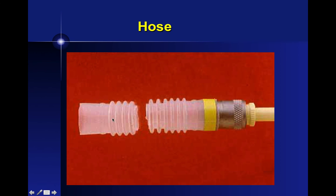We're going to talk more about hoses in the next presentation I put on, but I like the polyethylene hoses. You can buy these the same place the respiratory therapists get them. They came in a 50-foot box, about 50 cents a foot.